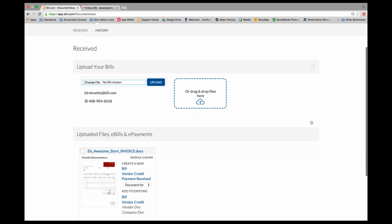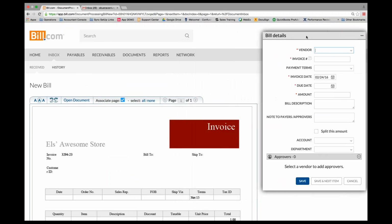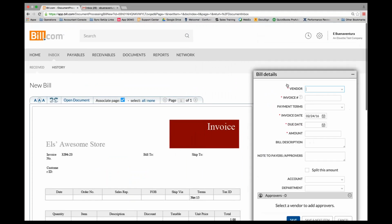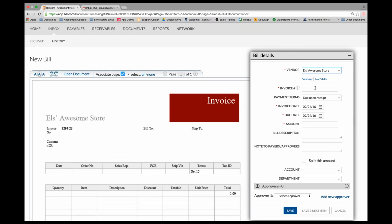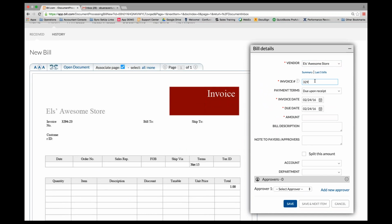I am a clerk role, or any role that has the ability to code a bill. So I'm going to go ahead and create a new bill. Here, I can actually move this window around so that I can view my invoice better as well as code appropriately. Now, this vendor is Elle's Awesome Store, and this is derived from your QuickBooks sync. All your vendors in your vendor list will show up. So if I type in Elle's Awesome Store, I can link that, and then I can type in the invoice number.